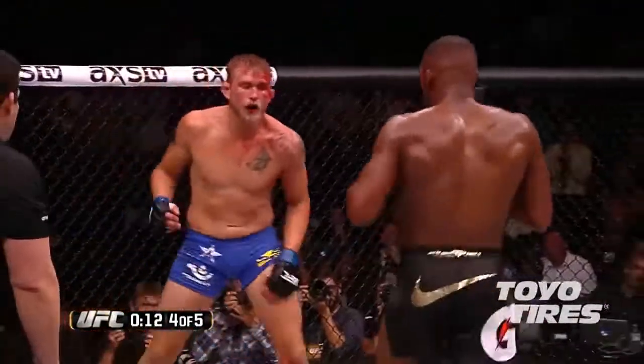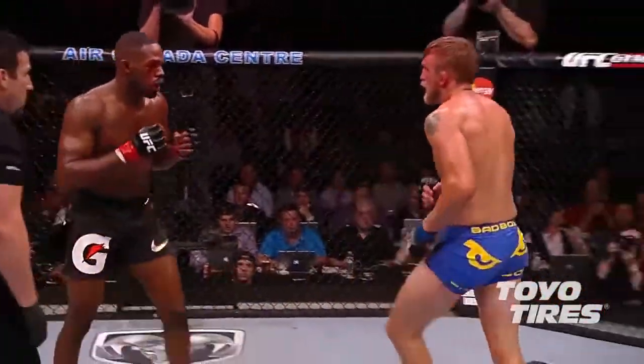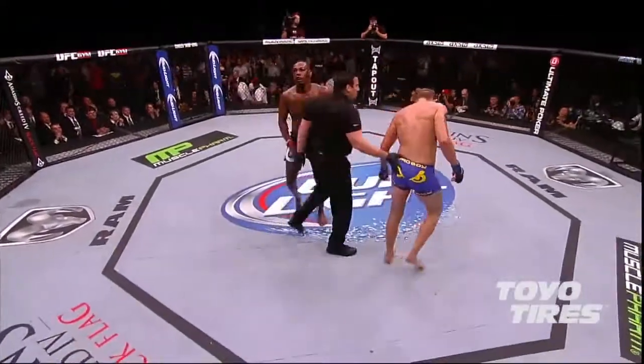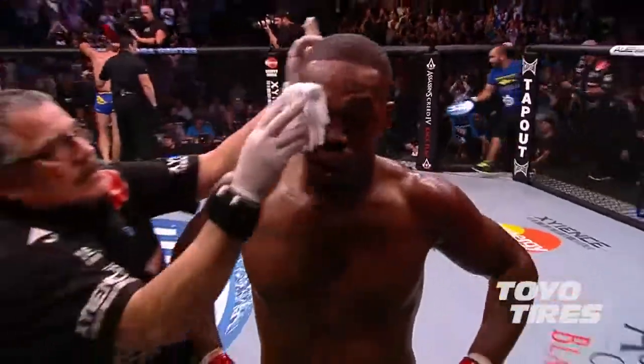Watch the clock closely. Gustafsson is hurt. And he looks for the spin again. Gustafsson's busted up now. Final seconds of the round. Flying knee. Gustafsson is going to survive. Incredible fight. Incredible fight. Unbelievable.